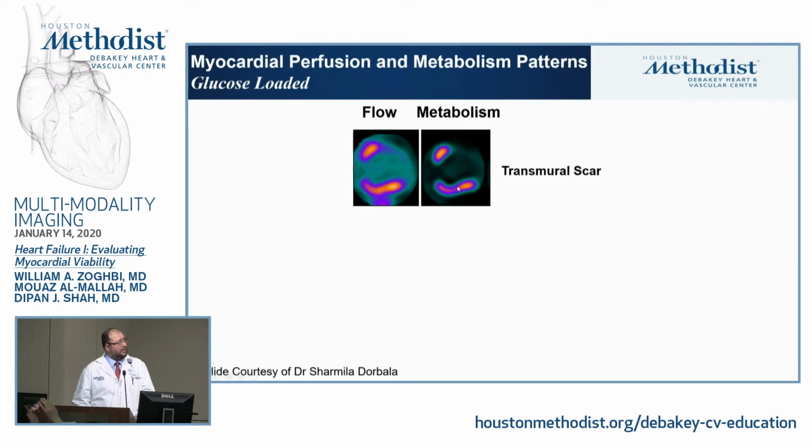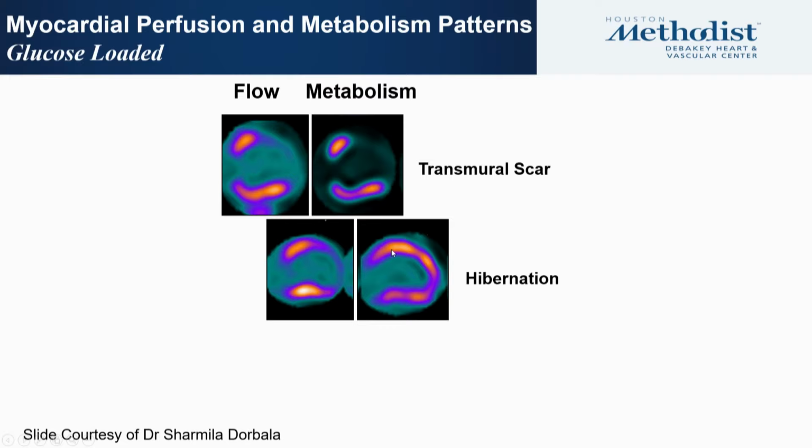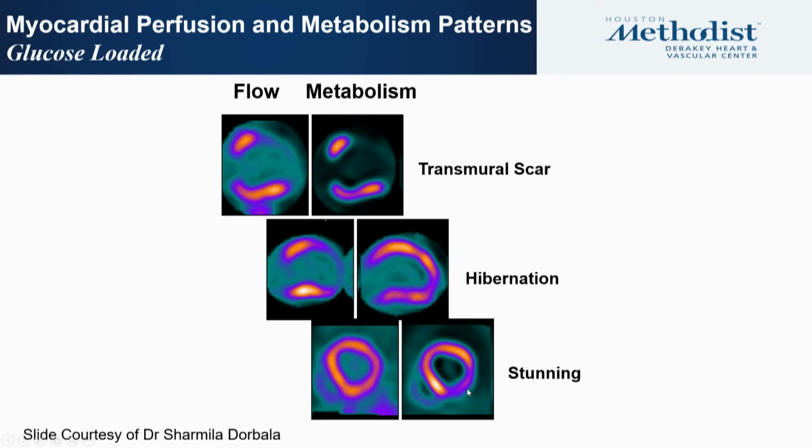Now, the most important thing, what do we see with the findings? Either we see on the flow a defect which is matched with a defect on metabolism, and this indicates scar, or we see a defect at perfusion which improves with metabolism, so it does have metabolism, and this is what we call mismatch, and this is very much indicative of viability, or we see a defect which actually gets worse with metabolism, which could be due to stunning, but also could be due to insulin resistance. So these are the three situations of what we get to see in there.